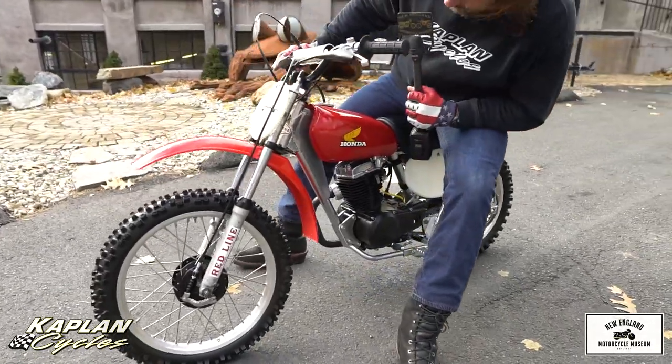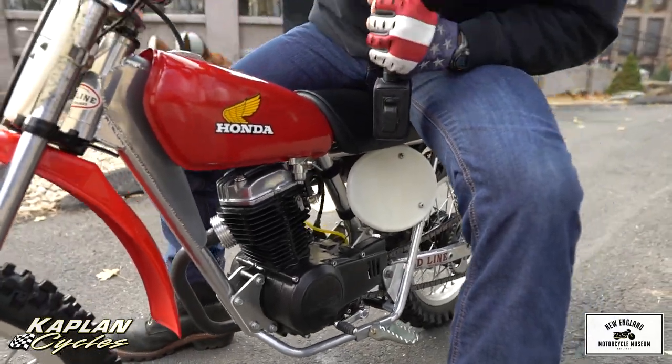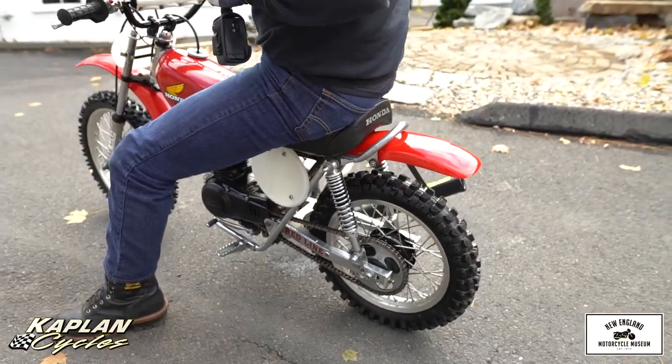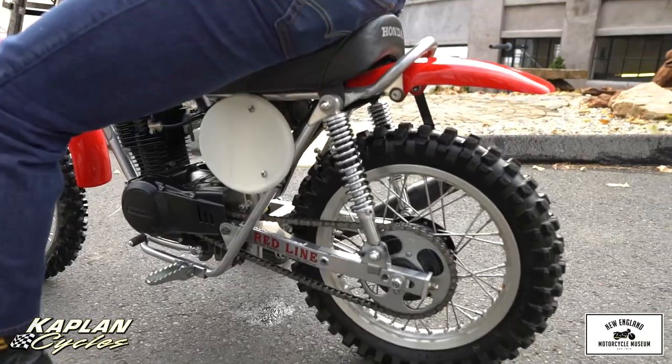It's a very limited production chromoly frame with nickel-plated coating. And it has a lot of really cool features I'll go over with you when we bring it inside. But when's the last time you've seen a Redline XR75 come up for sale? It's been a long time. I can tell you that much.